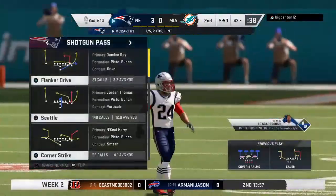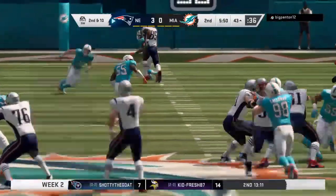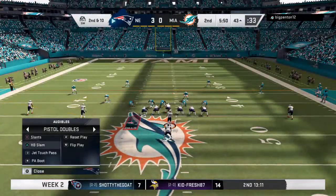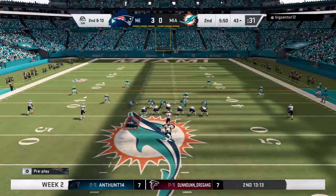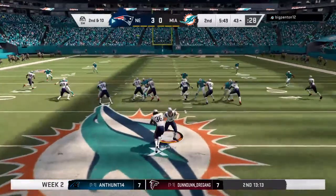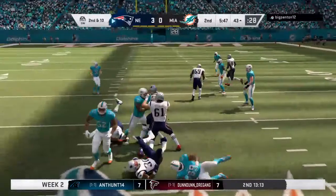Throwing on first down, but this one winds up to be incomplete. It's a lot of contact going on there, and in the end, unable to keep two hands on the football and bring it into his body. Everything looked pretty good until the finish. They run. This is Scarborough.